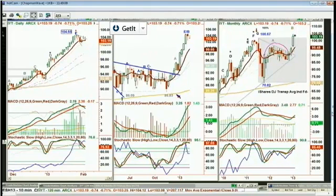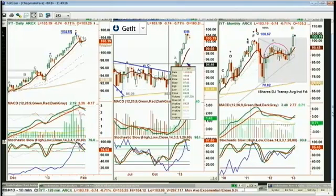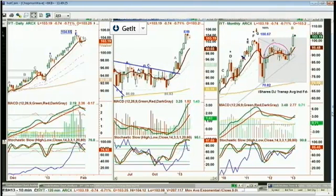So the IYT, unbelievable, 85.83, this week of the 16th of November. Last week, it hits 104.49. That is tremendous strength. And I am calling it leg B up in the monthly. I don't know what else to call it.